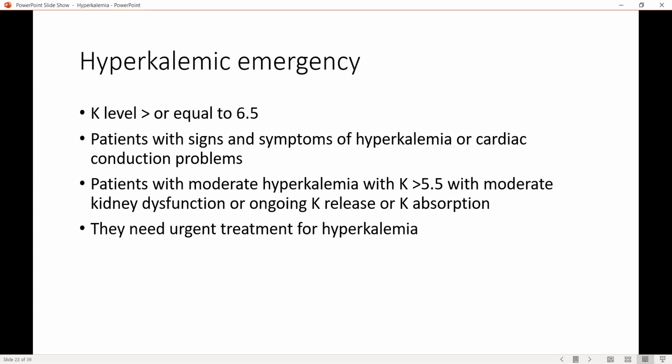Okay, hyperkalemic emergency. When you have a potassium above 6.5, that is a hyperkalemic emergency. Sometimes you start to see the ECG changes, like tall and tented T-waves. These are the hyperkalemic emergency.